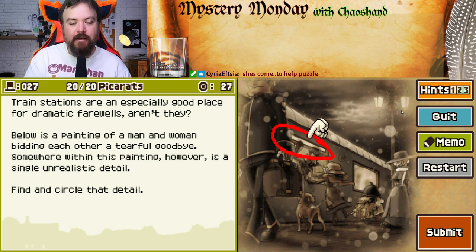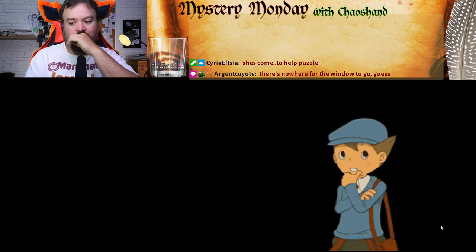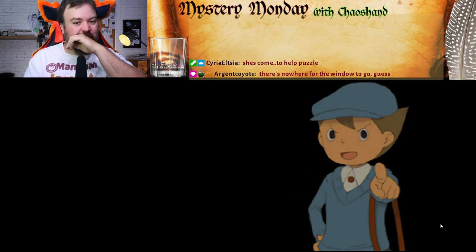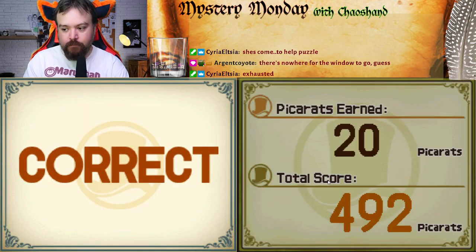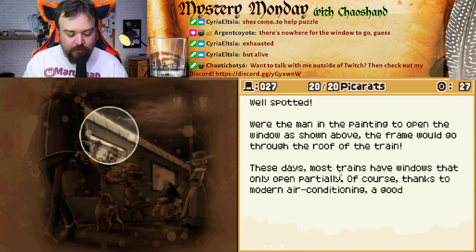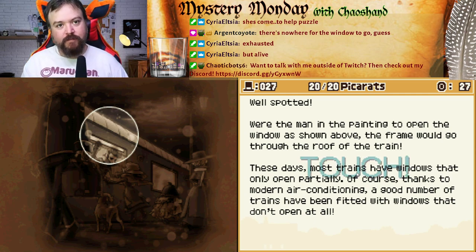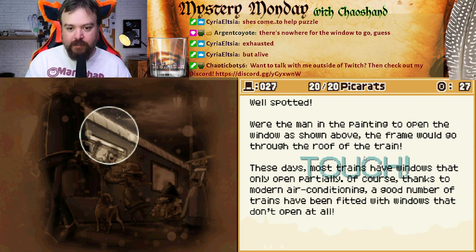She's come to help a puzzle. Hi, Seer. How are you doing today? Here goes. Piece of cake. You need some good food. You gotta take your rest. Well spotted. Were the man in the painting to open the window as shown above, the frame would go through the roof of the train.